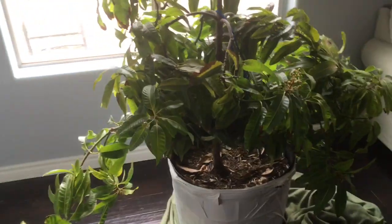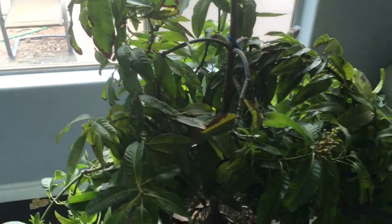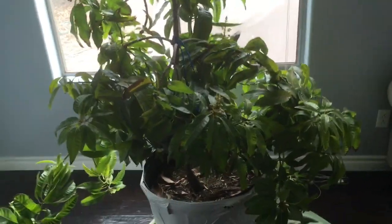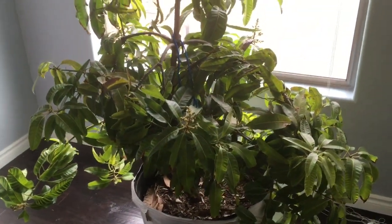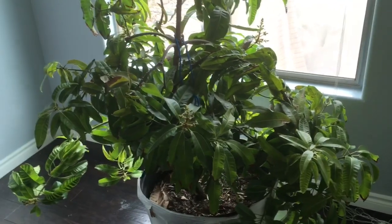We have some iron deficiencies in our area with high salts in our water and things. You can see some of the salt burn on some of the leaves. So that's an issue with our high pH in our water as well as in-ground mangoes in the soil here. So I use a little chelated iron as well as iron in a foliar feed that I apply. And that is pretty much it.